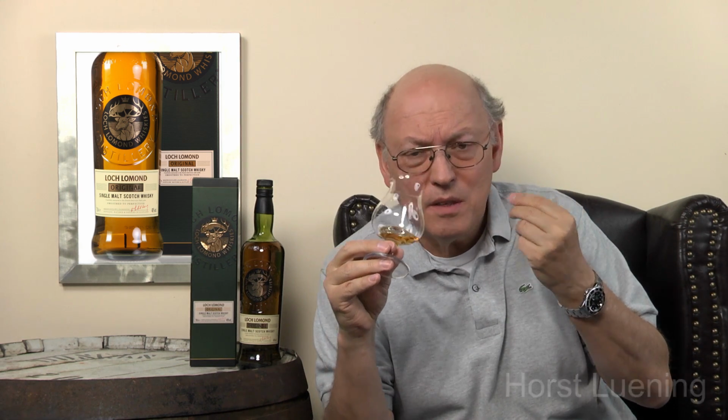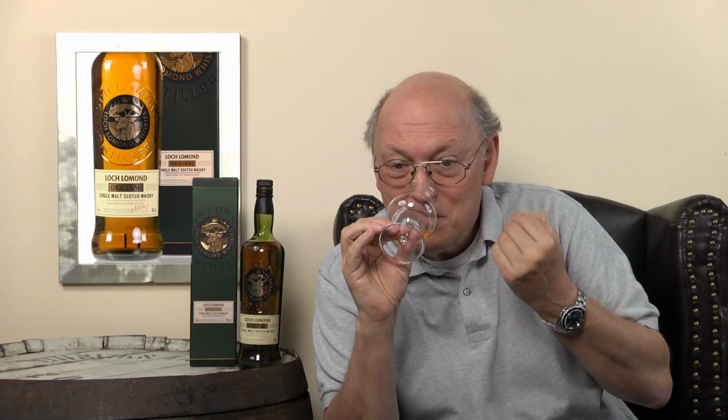In the beginning, it's quite sweet, and this malty note in the nose carries on into the taste, and then oakiness, like chewing on an oak chip, and bitter in the aftertaste. Officially it's said it's sweet and full and a little syrupy with citrus in the aftertaste. No way for that. In the nose, yes, it's developing a little citrus, a little sweetness. But on the taste, it's bitter, it's oak.